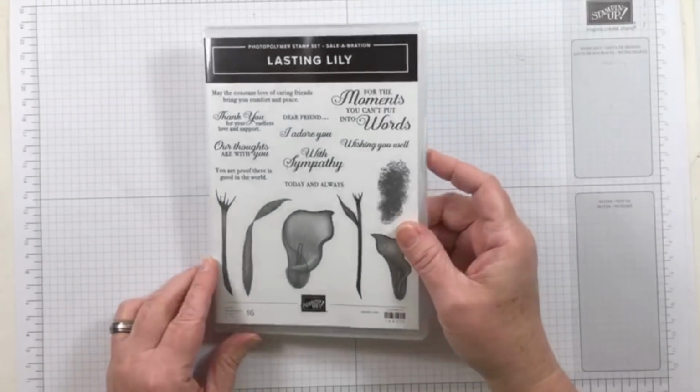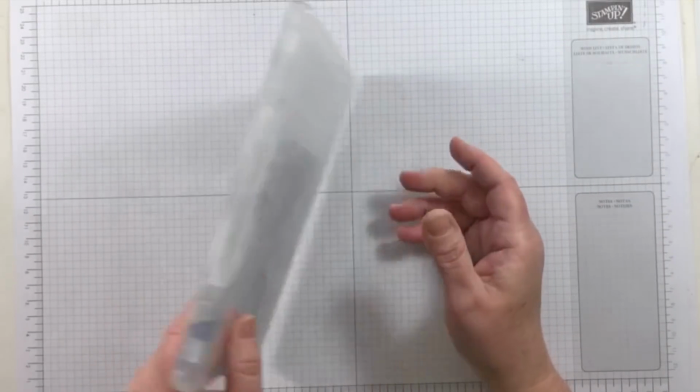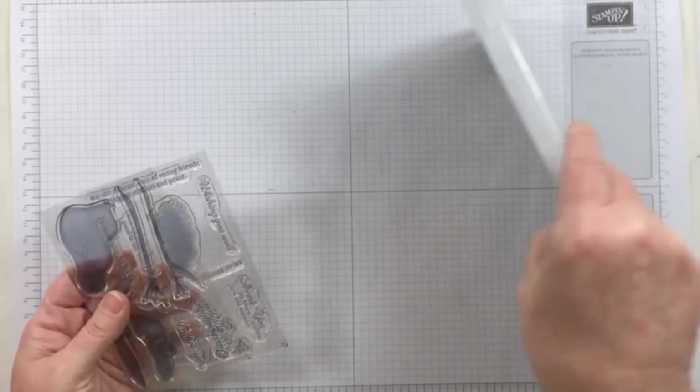Lasting Lily has got a really unique look. It is a photopolymer stamp set, and there are a lot of images in this pack.